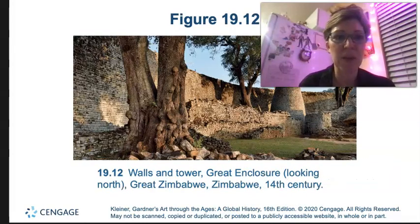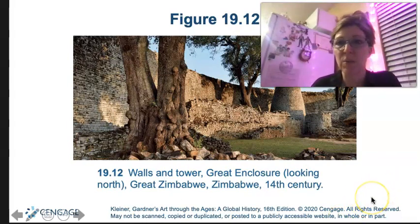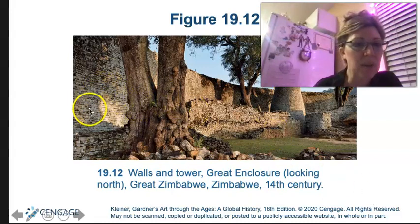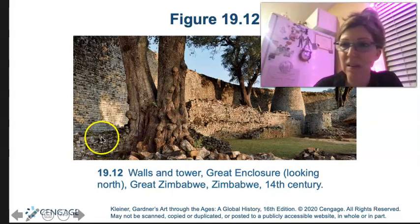Okay, here we are in Great Zimbabwe. The people of Great Zimbabwe are considered the regional ancestors of the Shona-speaking people. The Great Zimbabwe enclosure is unusual in that it is made of dry stone, which is incredible to me. There's no kind of mortar holding this together. The date of the enclosure at Great Zimbabwe is the 14th century.